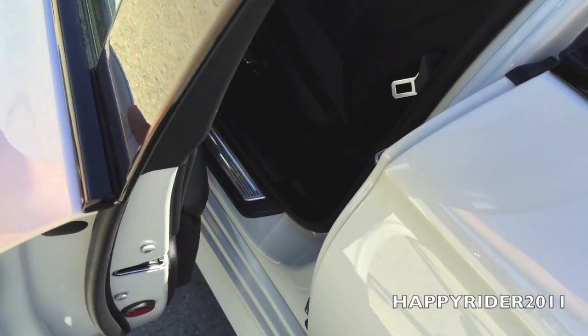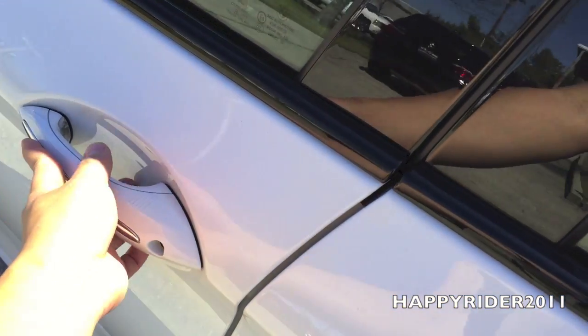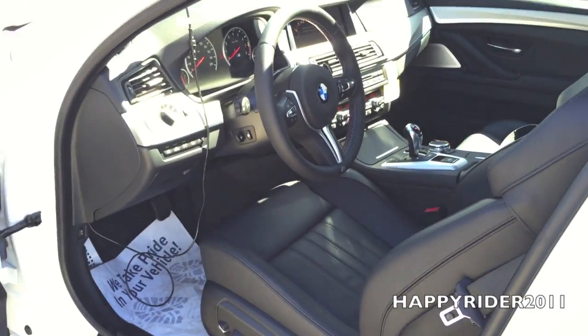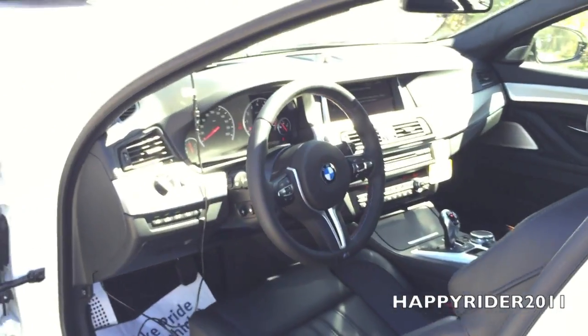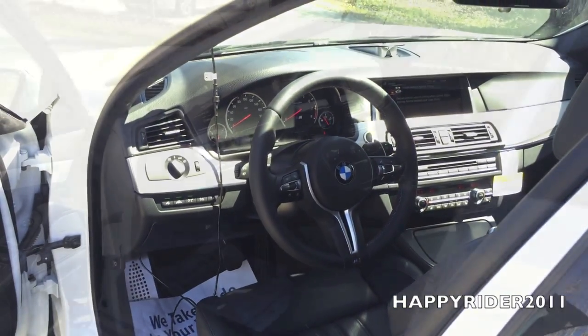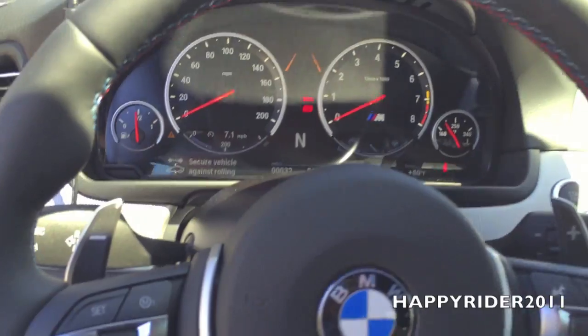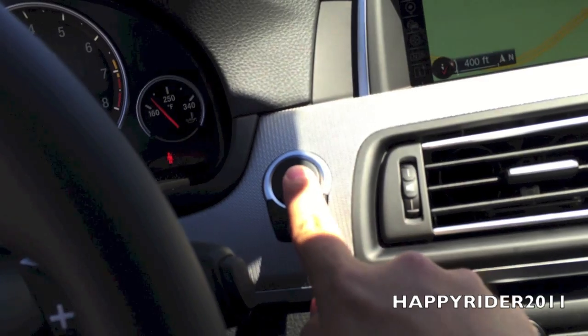And first of all, it does come with the optional soft closing door, so if you fail to close it fully, it will automatically close for you. Here's a quick view of the interior. Interior comes fully equipped with black extended merino leather. To start the engine, all I have to do is push a foot down the brake and press the start button located on the dash right here.